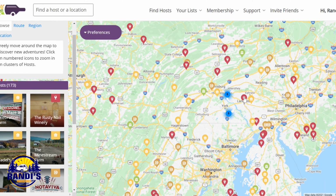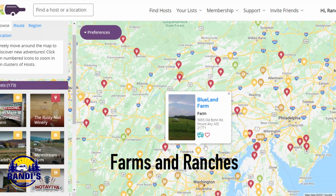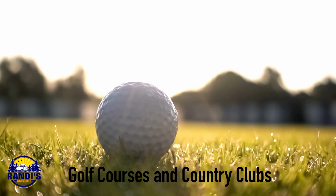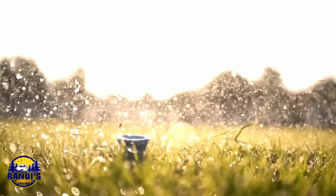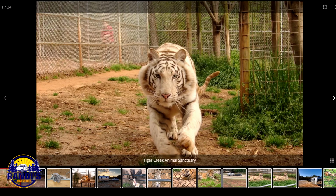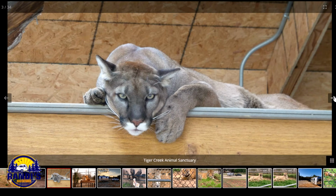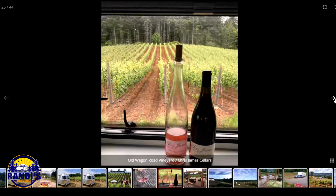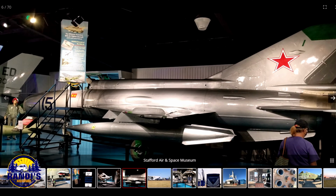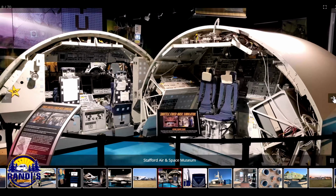Harvest Host locations normally fall into these categories: wineries and breweries, farms and ranches, attractions and museums, golf courses, and country clubs. More on golf courses and country clubs coming up. Some offer more of a place to park an RV, while others offer more of an experience. For example, learn about endangered species while staying at an animal sanctuary, tour a winery and enjoy wine tasting, or stay at the Stafford Air and Space Museum and view early aircraft and aerospace artifacts.